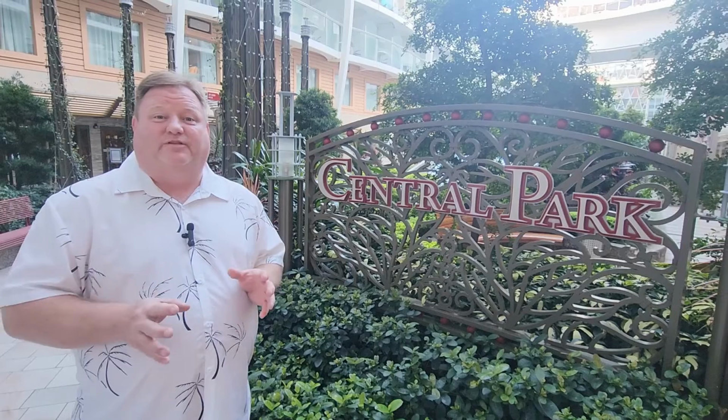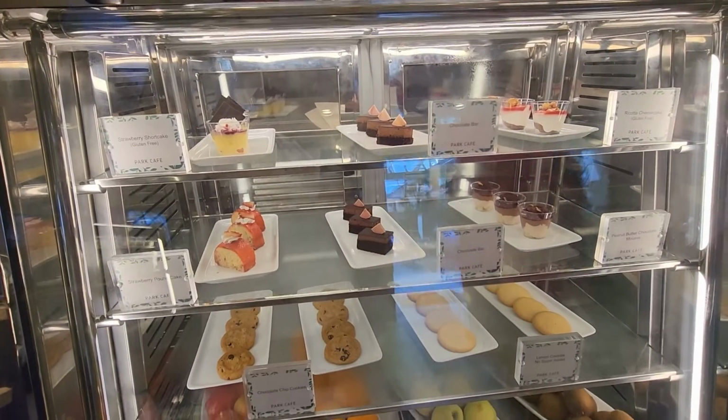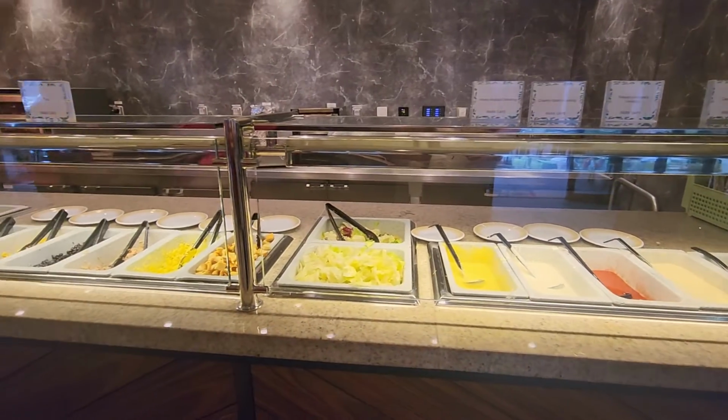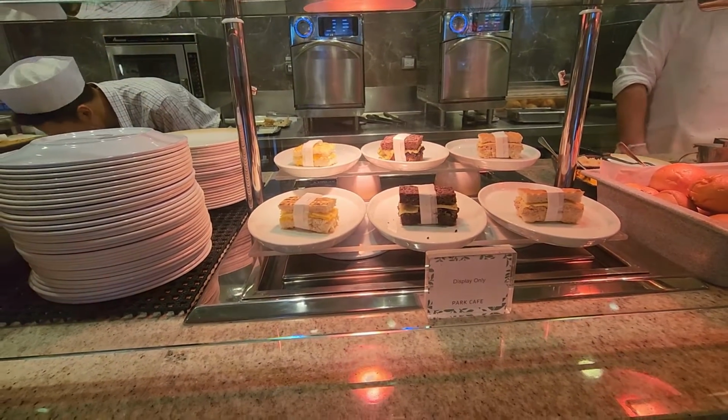Okay, so one of the things I want to talk about are the restaurants. We're here in the Central Park area where you got Jamie's and Chops Grill, which are upcharge restaurants, as well as the Park Cafe. So here in the Park Cafe, they have some grab-and-go selections of sandwiches and wraps, a few desserts, cookies. You can get coffee, some water, the flavored waters, and they have a salad bar. They'll build you a salad right on the line. So it's a pretty nice place. It's all grab and go, and it's all complimentary.